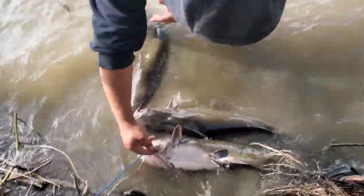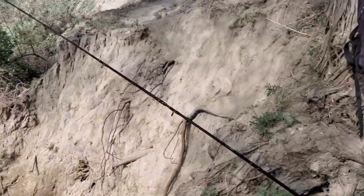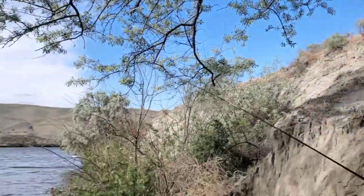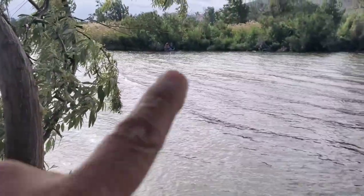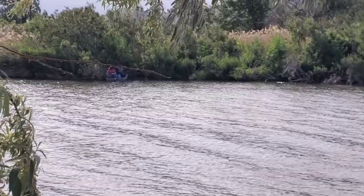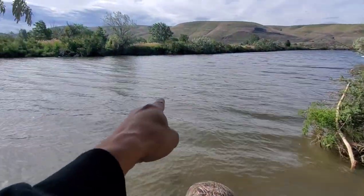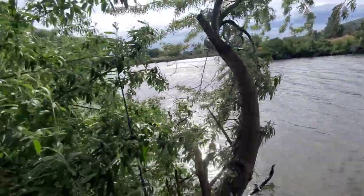So many of you guys already know that this spot right here is a really good spot. Let me show you guys. There's another guy right there fishing, you see? He's right there. It's a good spot over there too. But the giants are in this area, over here, in this area.